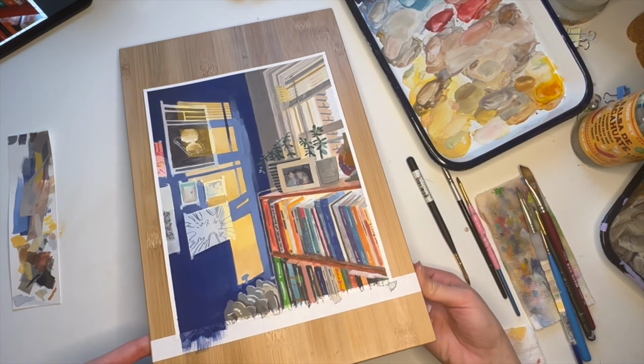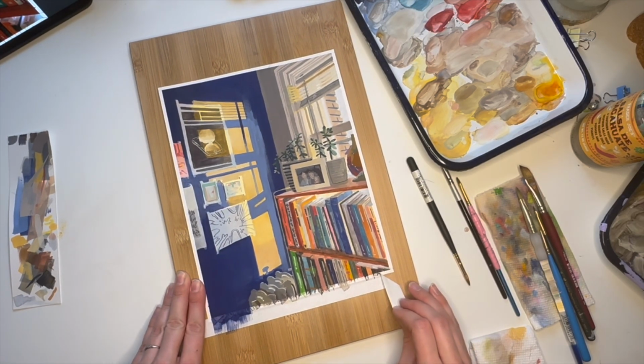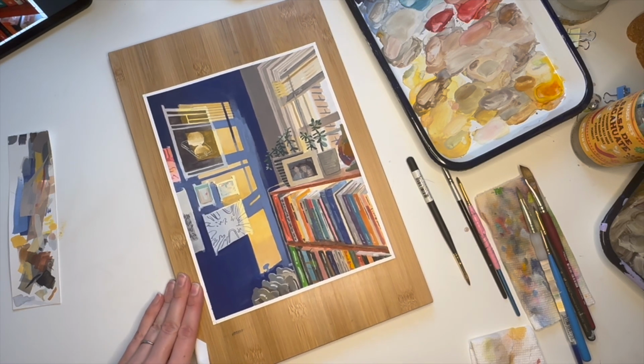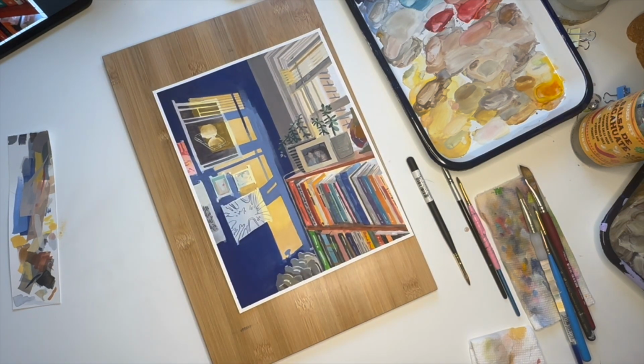I really love painting homes and interiors. They were a favorite of mine, and then I abandoned that subject matter for a really long time. But it's so interesting how when you move away from something for quite a while, and when you come back to it, you realize all of the reasons why you loved it so deeply in the first place.